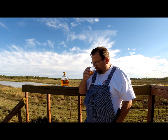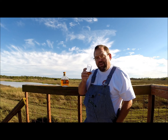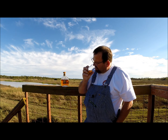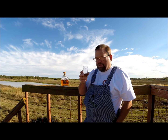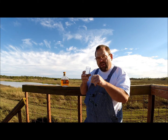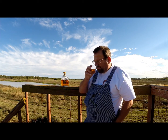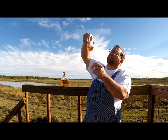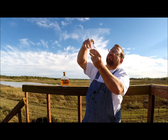Oh, man. Vanilla. And that vanilla, as it sits in the glass, keeps coming along. Toffee, especially that graham cracker crust or whatever that is that they put on that toffee, with that little bit of chocolate caramel toffee. I didn't look at the color. It is a medium to medium slightly dark amber. It's not overly dark.